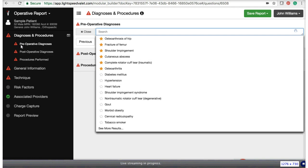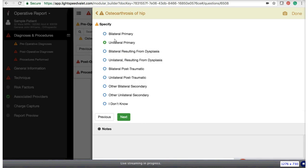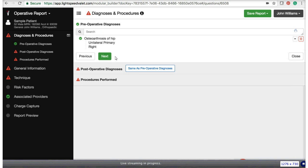So starting on my preoperative diagnosis section, I'm actually going to walk through this the way that a physician would actually use it so you can get an idea of the speed, and then I'll kind of step back and walk through it to explain a little bit more. So based on my preoperative diagnosis from my commonly used list, I'll go ahead and choose osteoarthrosis of hip. I noticed that for ICD-10, that diagnosis isn't specific enough, so I'm going to be prompted immediately to say it was unilateral on the right side. And at that point, I've gotten my ICD-10 specificity, so I'll move on to post-op.